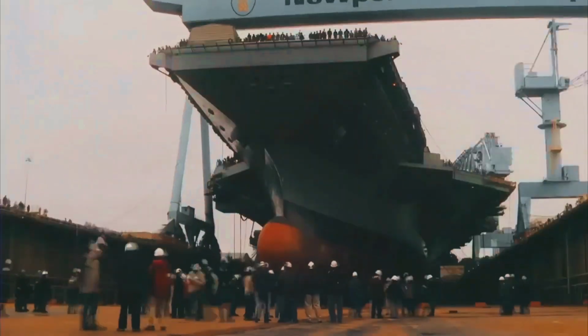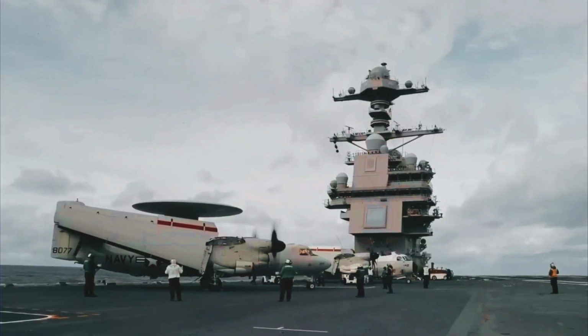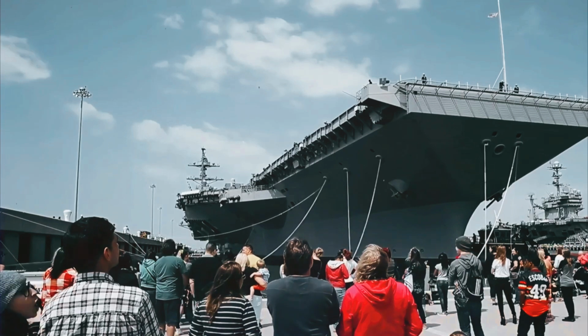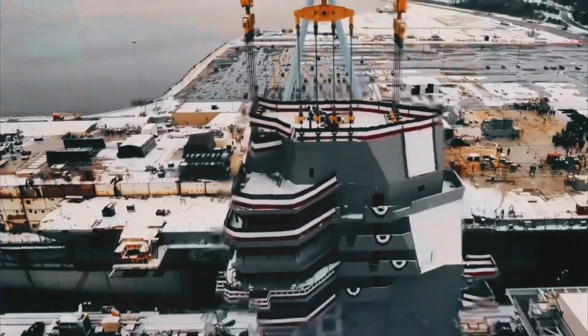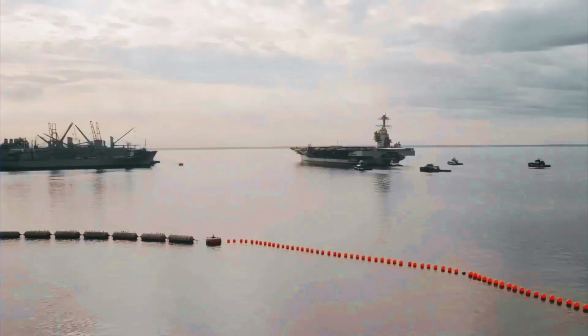not only military power, but also the U.S. commitment to global freedom. Discover the story behind the creation, launch, and future of these impressive machines that project strength, ensure national security, and influence the global geopolitical balance.